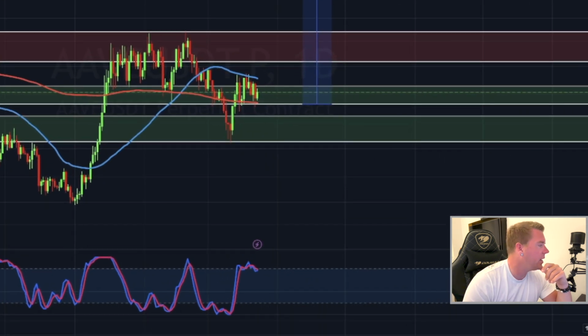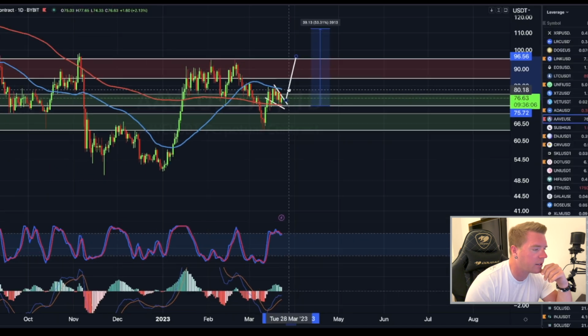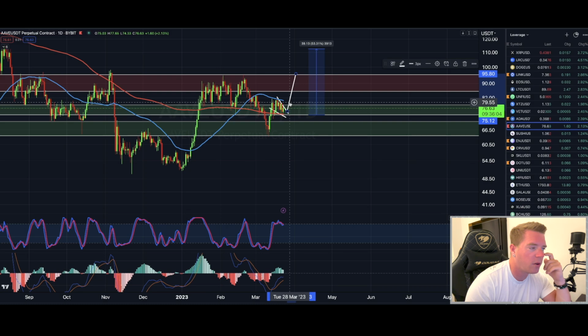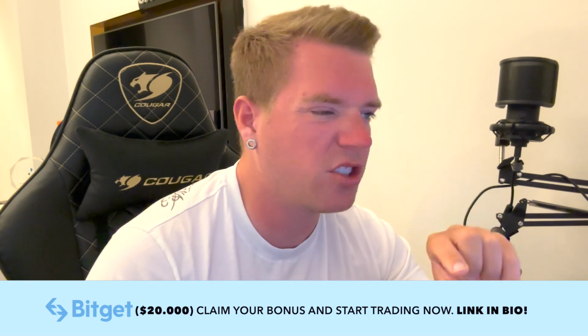On the daily, I see a potential bull flag. Or more like a pennant, a falling wedge, more or less. But you can also treat it as a pennant. So if I treat this as a pennant, then here you go. Once we are breaking out of that, the target is on the top of the resistance area at $95, so that will give you a nice return if you trade this breakout. That will give you 28%.